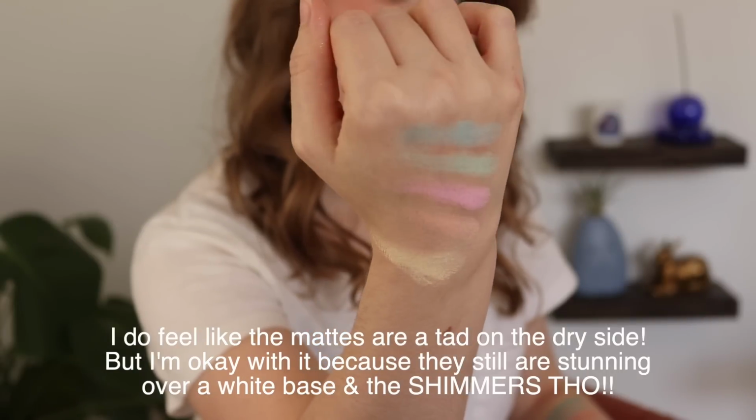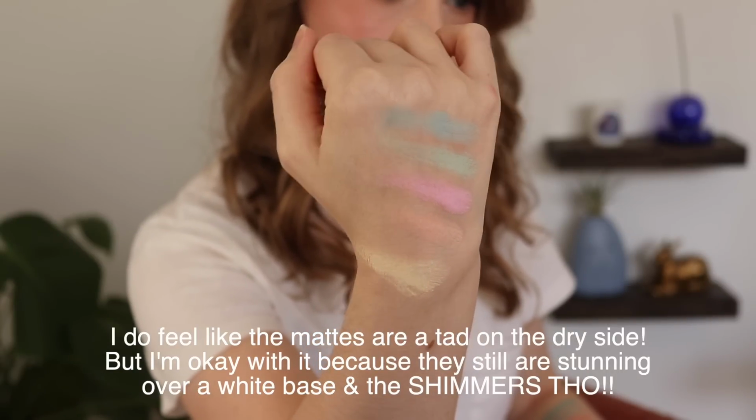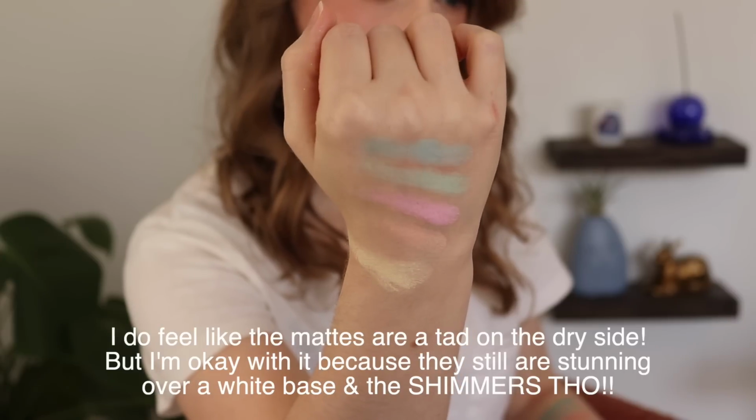There have been a couple times where I've just put that all over my lid, and that's pretty much it. I might put something in my crease. I just cannot get enough of these shimmers, and the mattes are totally great too. I mean, obviously if you don't like pastel eyeshadows, then you probably don't want to get this palette, and I would advise you to just maybe pick out some single shimmers from the Clarity website. But honestly, I feel like this palette is worth the $48 alone just for the shimmers.